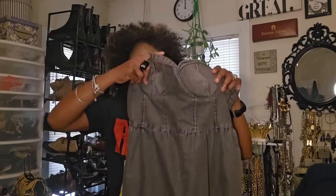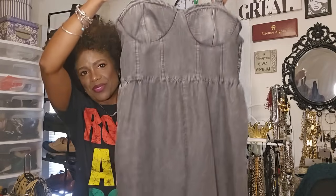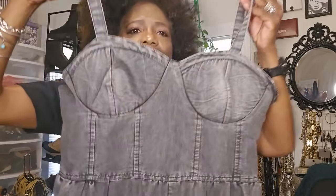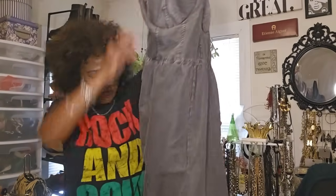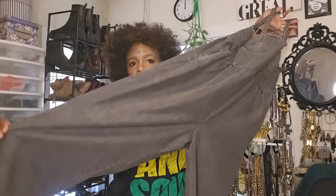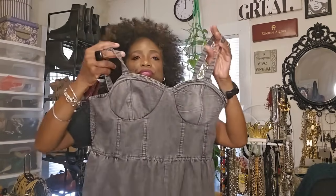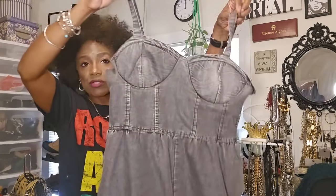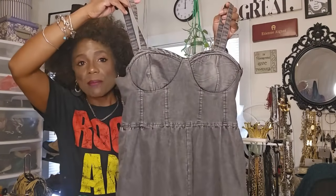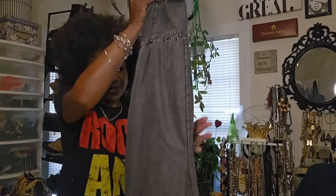But anyway, I found this denim jumpsuit. Look at the front of it. It's like a bustier in the front. Wide leg pant. Very wide leg. You can wear this in the summertime. You can wear this in the wintertime. Of course, with a mesh top underneath, or you can wear it with a turtleneck underneath, or you can wear it with a t-shirt underneath. You can wear it with a lot of things.